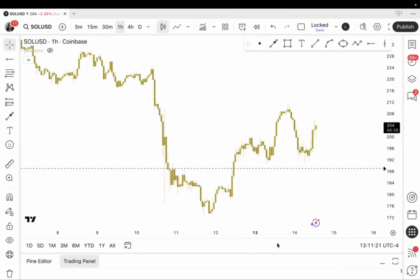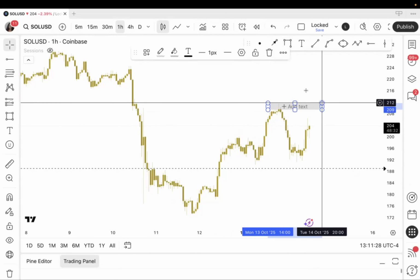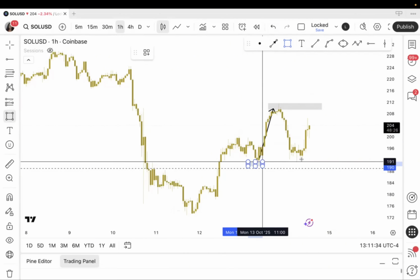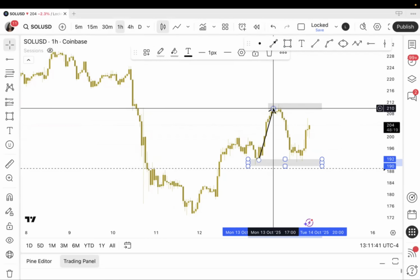All I'm doing is simply taking what the market is showing. So I'm looking at levels and I'm saying, hey, price was buying from this level. So we're going to mark this level first because it bought from this level, pushed all the way up into this level. Why did it stop here? That's what I would question myself. Why did it stop here?